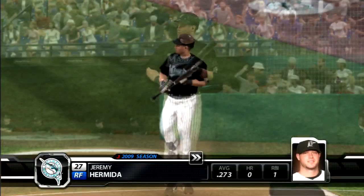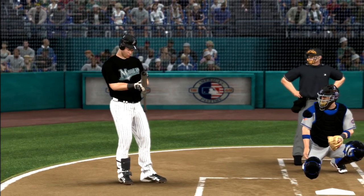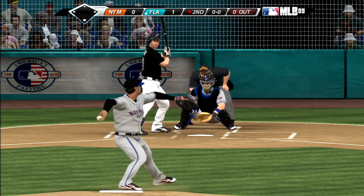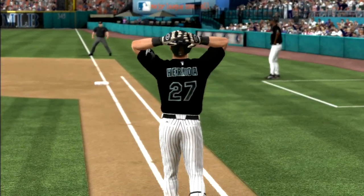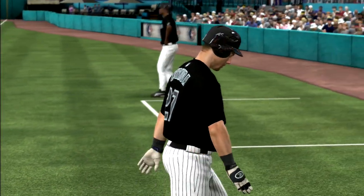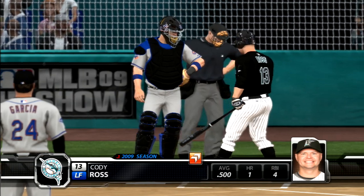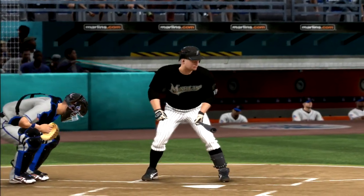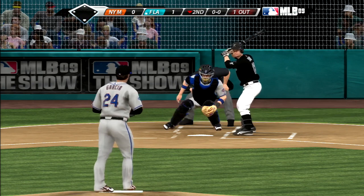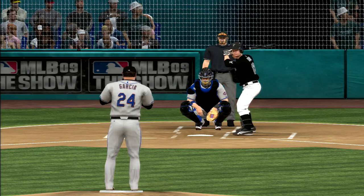Jeremy Hermida will start things off in the bottom of the second. Swing, and he shoots this one to first. But this is gloved over there at first as he was in the right spot at the right time. 1 away. Cody Ross digs in at the plate. And this ball hit sharply down the line, but foul. Passed right over at third.